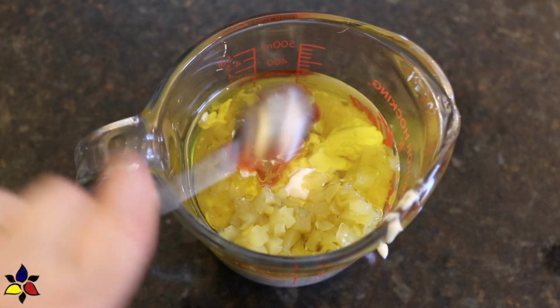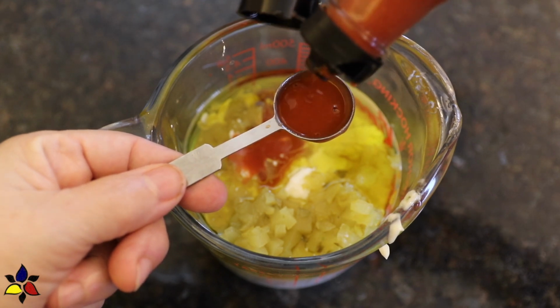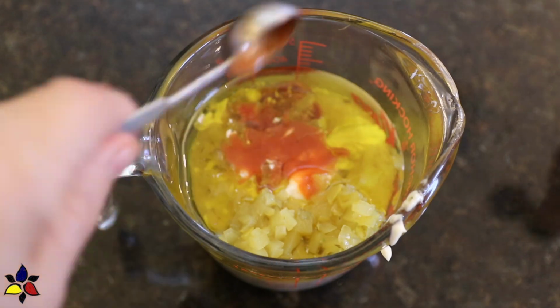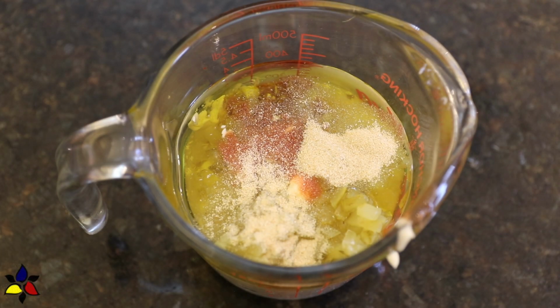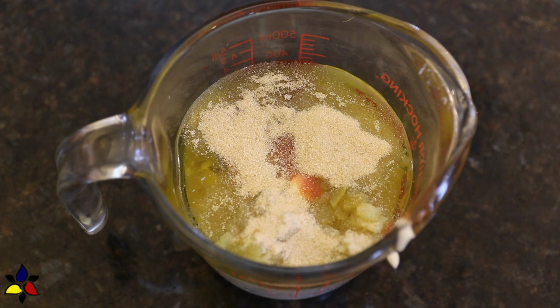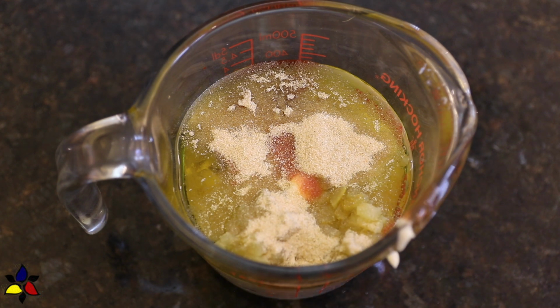Now it's time to also add a little bit of the Frank's Red Hot sauce. This will give a little bit of a spicy kick to the salad dressing. Here you have an option. You can either sprinkle onion powder, which I prefer, or you can mince some fresh onion and use it instead of the powder. This also applies to the garlic. You can either use garlic powder or freshly minced garlic. I prefer to use the powders because it's quicker and less messy, but it's totally up to you.